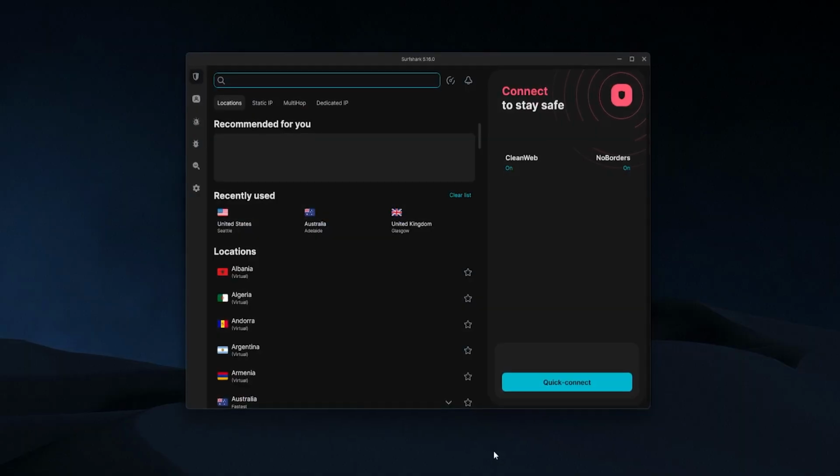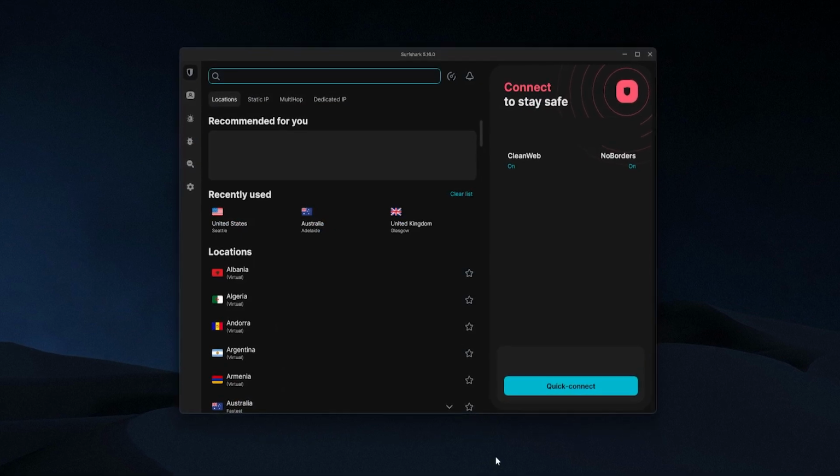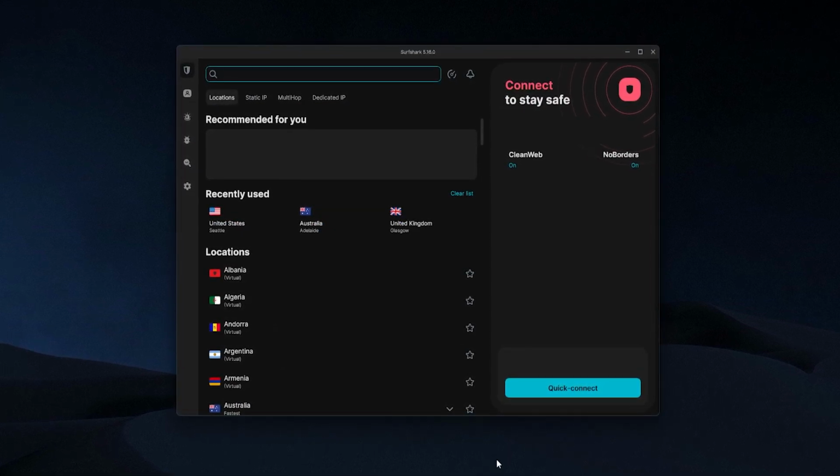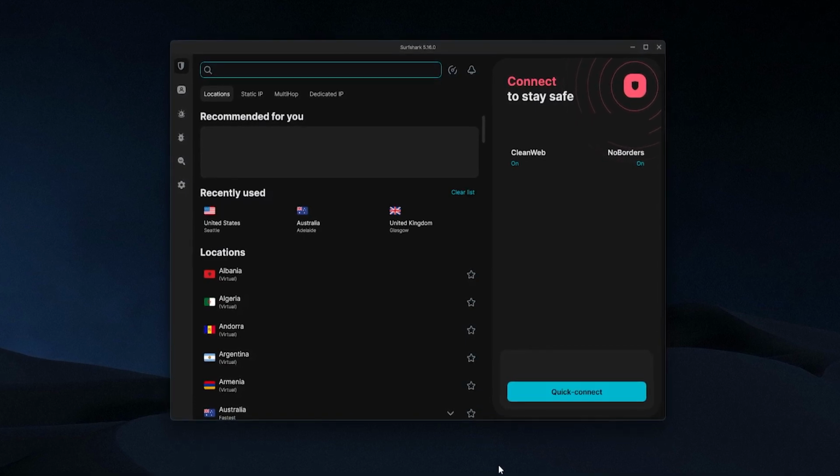And lastly, if you're on a budget, I would definitely check out Surfshark. This is the cheapest of these 3 VPNs. The premium plan for Surfshark is going to be cheaper than the basic plan for a lot of other VPNs. And at the same time, you're getting a really high quality VPN.